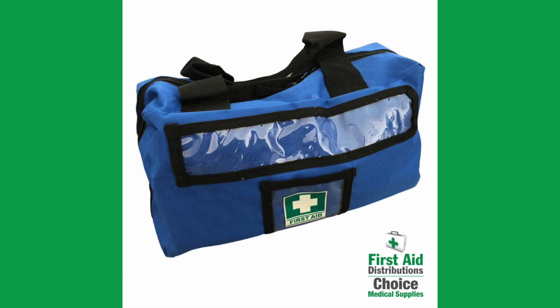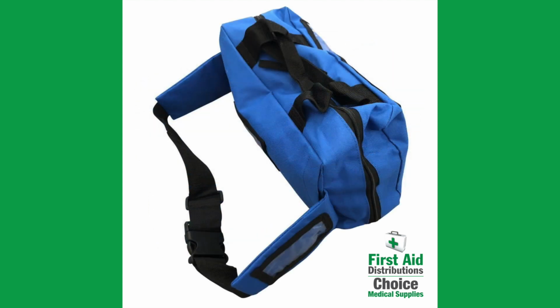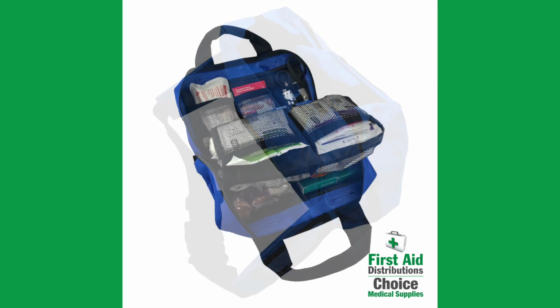Whether you're exploring the wilderness, fishing in remote areas, or engaged in any adventurous pursuit, don't get caught unprepared. The Explorer Pack ensures you're ready for any emergency that comes your way.